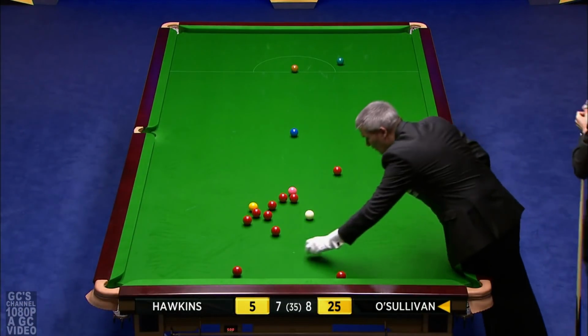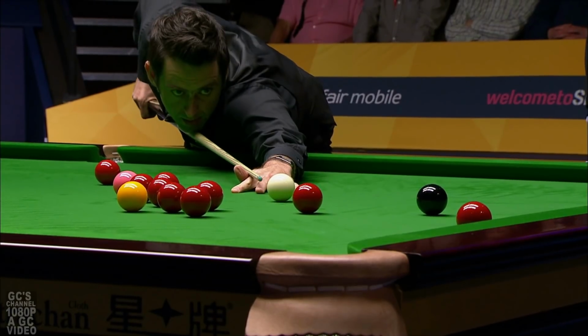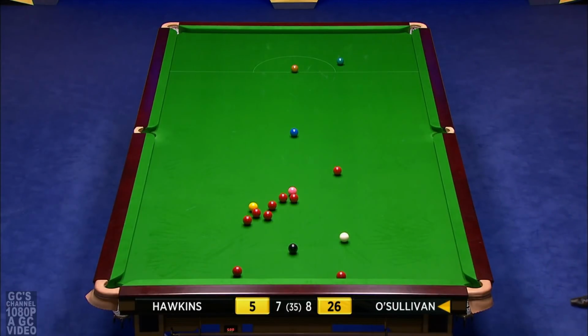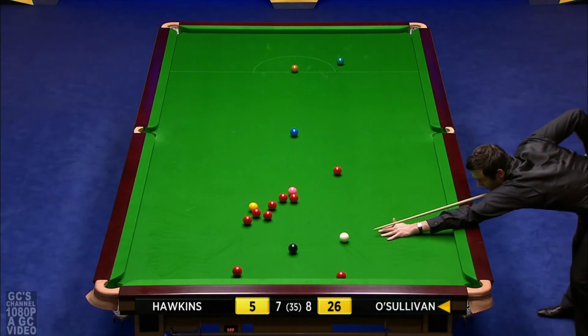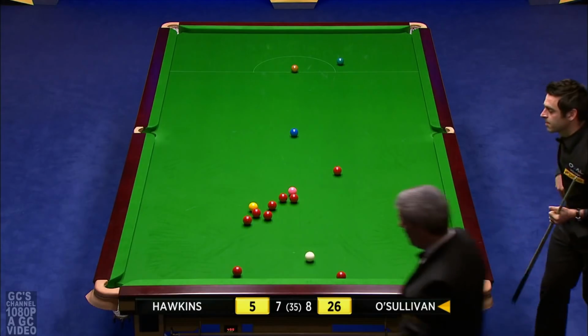And this is where Ronnie is really good. Puts the heat on his opponent. And once he gets his nose in front, a couple of frames, he's very, very difficult to stop.